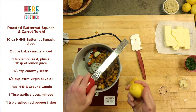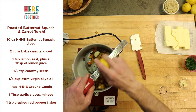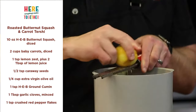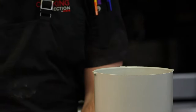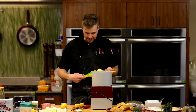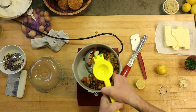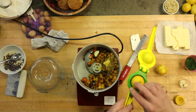Already you can smell the cumin hitting that hot squash, and everything is so good. All right, a little fresh lemon zest. Again, it's really going to pop. A little bit of fresh lemon juice. I got my handy dandy squeezer over here. And with small lemons, you can use the lime setting. These little baby lemons here.